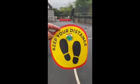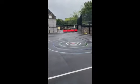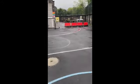When it finally stops raining, there will be distance markers like this that will show you your 2 metre distances along the back fence. When we get to the other end of the yard, that's where the Year 1 pupils will be released to the care of the teaching staff. So if you can say goodbye here at this barrier, then the teacher will be waiting at this door to welcome them into school.